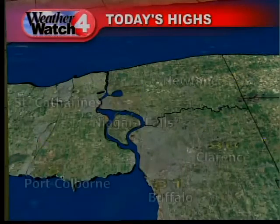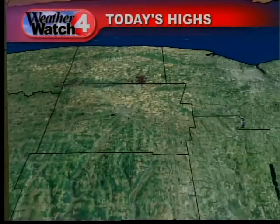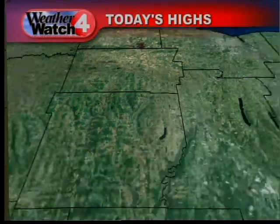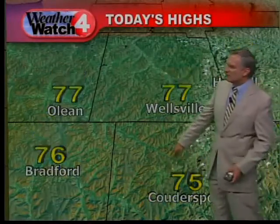80 in the north towns today: Grand Island, Tonawanda, Amherst, and Clarence, Cheektowaga, Lancaster, and Alden off to the east. That's your high temp. 80 at Batavia, down along the PA line. We're looking at upper 70s down here at Wellsville and Olean, back to the west toward Jamestown and the southern suburbs: Hamburg, Orchard Park, West Seneca, East Aurora. About 79, 80 for a high temp this afternoon.